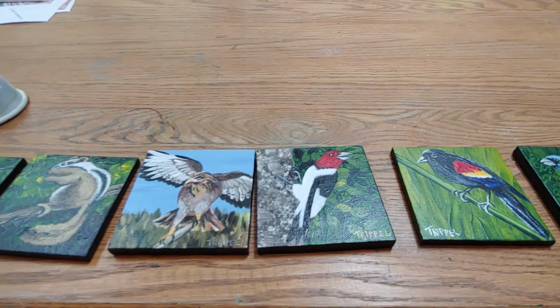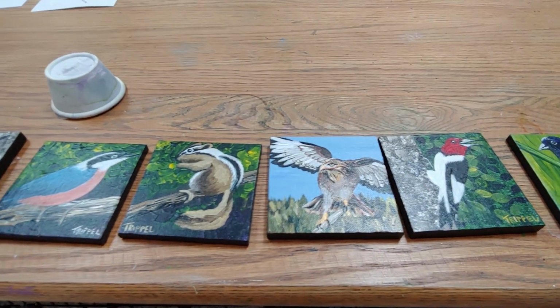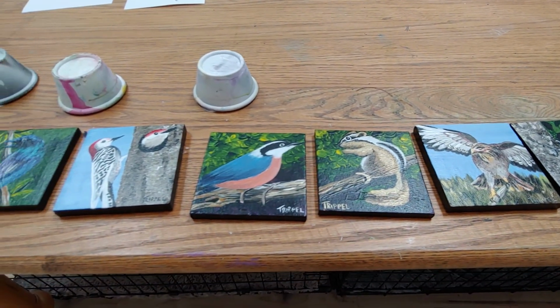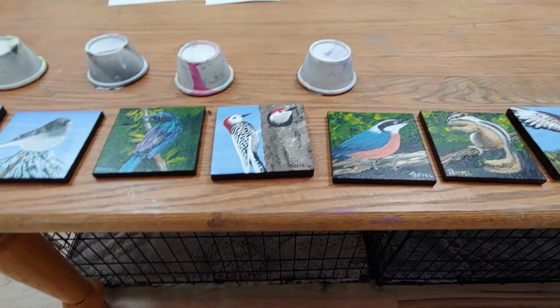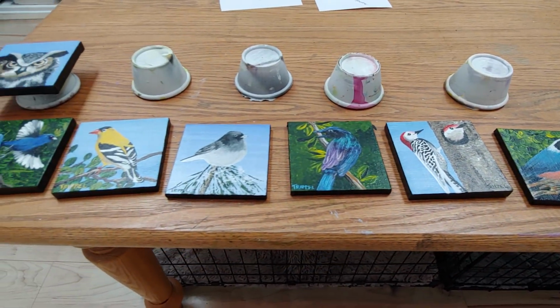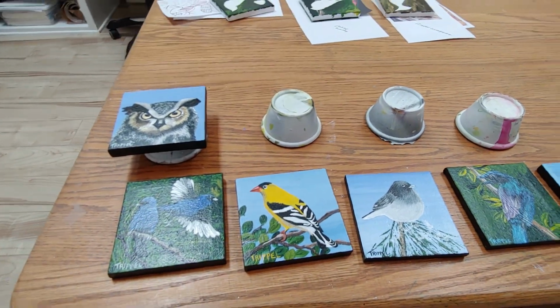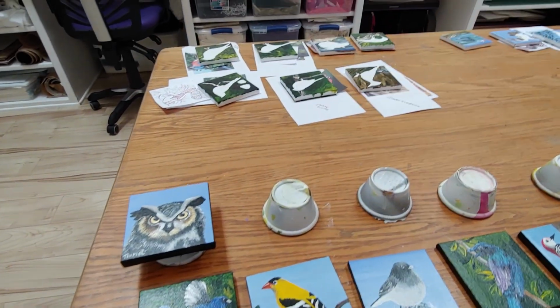Now, thank you. Are you going to have these in your exhibit? They are. They will be in the exhibit somehow. I'm not quite sure where I'm going to put them yet, but they'll be there. And what size are they? 4 by 4? 4 by 4 inches. I'll also be featuring my 6 by 6 scenes of Hot Springs and Little Rock and Arkansas.